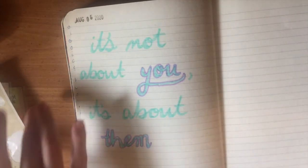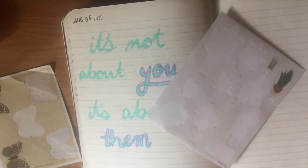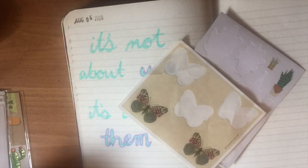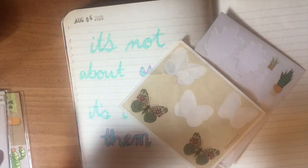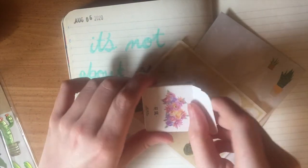So anyway, I'm going to do a little decorating now. I've got these stickers I've been using over and over again for the last few days. I don't care, I'm going to use them again because that's the mood I'm in. I can't remember the brand of these stickers. They're so cute. I don't even know if you can see them.